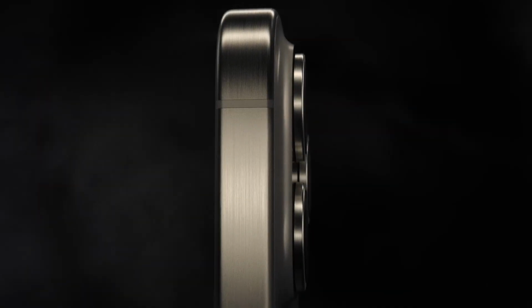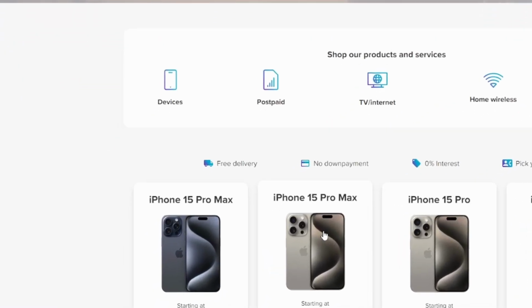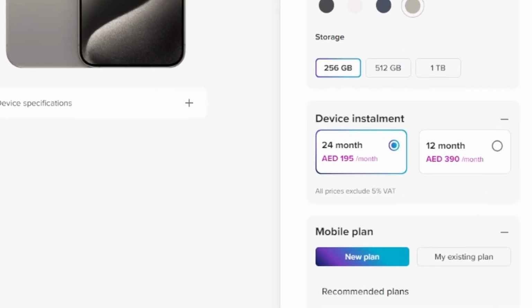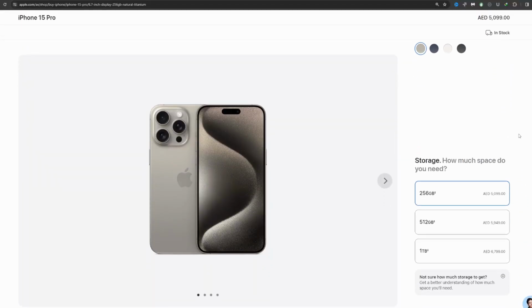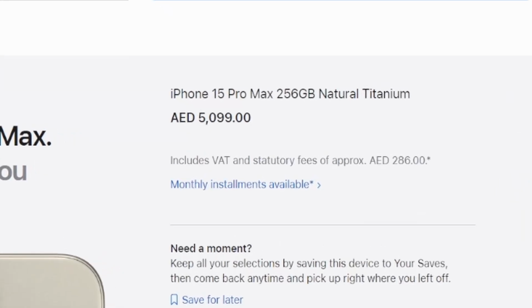If you shop for the iPhone 15 Pro Max 256GB natural titanium from Blue UAE, you'll notice that they seem to be giving a very attractive option to pay in a 24-month installment plan at 205 dirhams per month. That means you'll end up paying 4,920 dirhams over a 24-month period. That sounds like a really good deal, especially when Apple UAE sells this same model for 5,099 dirhams.